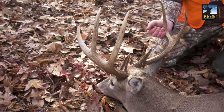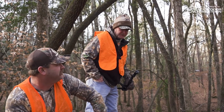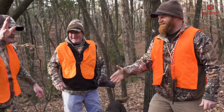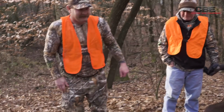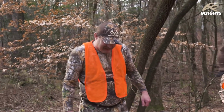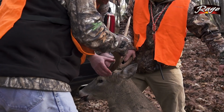Thanks to my friend Justin Strickland for coming out with his dogs. Justin, one thing I can say, man, you have got some great dogs. Your dogs are absolutely miracle workers. Brother, thank you so much. I know we worked you to death, but you know. I like it. I wish every deer track was like this. I'm telling you, man, he's a good, solid Georgia deer.